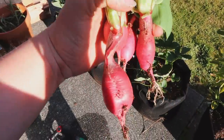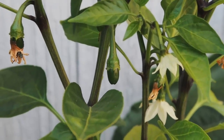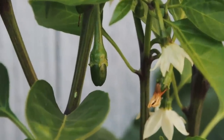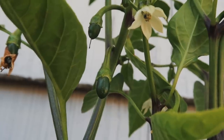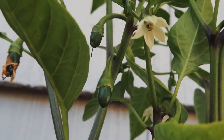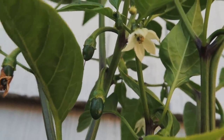This makes me happier than most things. All right, you guys, do you see what I see? Look at this. Baby jalapenos. Look at those angels. I could die 1,000 deaths. Look how cute they are. There's so many of them coming through. We're gonna have at least 15 jalapenos.